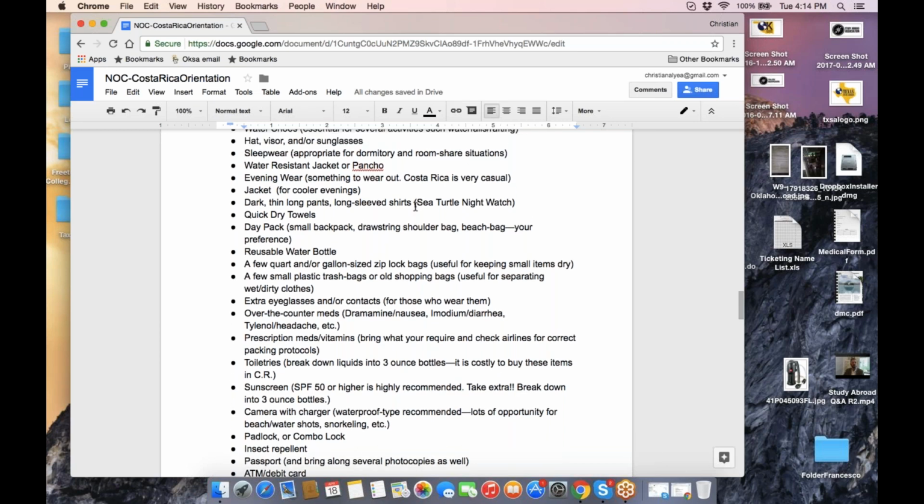Guys, when we go out on the sea turtle night watch at Cahuita National Park, it's advised that you wear dark clothing. So if you do have some long pants, especially long pants and long sleeve shirts, this is mainly because the mosquitoes will be out. Okay, so that provides you extra protection. But also, don't wear anything that's fluorescent because it will often scare the turtles off if they do come to lay. So you do want to wear dark, thin, long pants and long sleeve shirts.